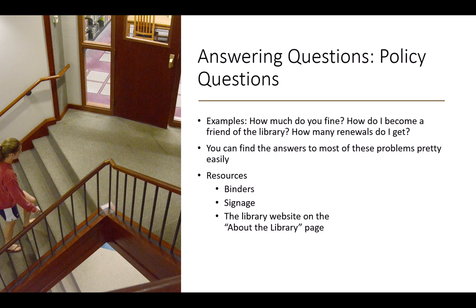Because we are very often the first people that folks see when they walk in the door, we tend to get asked questions. There are 3 main types of questions you can expect. The first being policy questions, things like, how much do you fine? How do I become a friend at the library? How many renewals do I get?